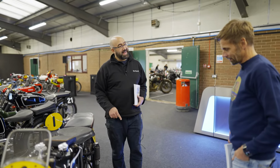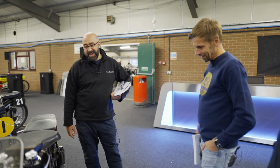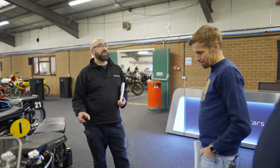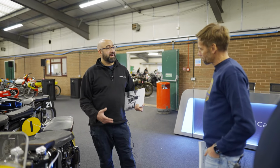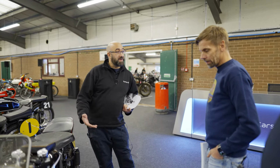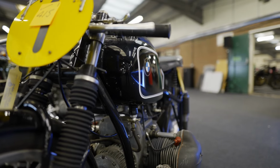Nice little bit of symmetry though to come round to that, isn't it? That's nice, absolutely. But again, I'm just trying to establish that detail, which is always the way. And it's not just that bike. There's always bikes that once it goes into print, a little bit more information comes out, which is exciting.